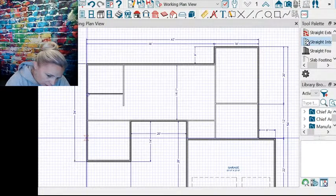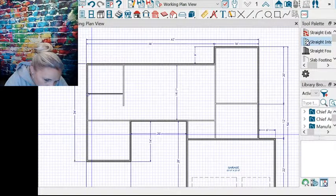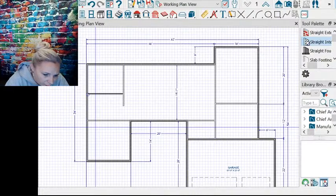Why would you do a walk-in closet? I don't like that. No? Okay, whatever. We'll figure it out.